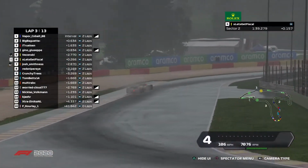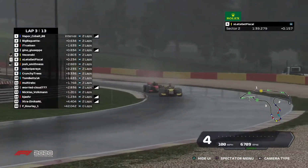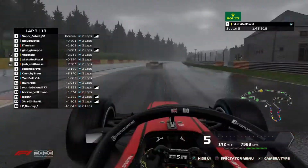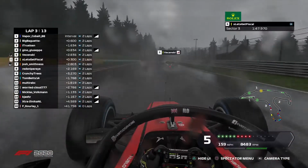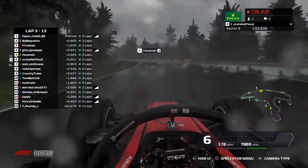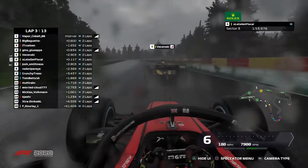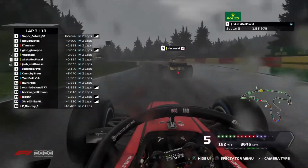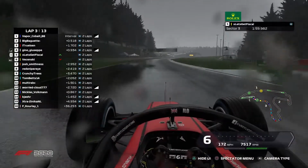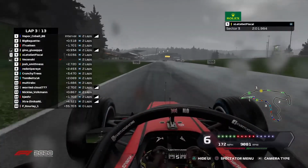As we see, Let's Get Fiscal right on the back of his teammate Vicensky. Head in the cockpit with Let's Get Fiscal to see if he can get this move done, and the visibility is just poor. The rain's really coming down. Vicensky goes a little wide, and Let's Get Fiscal is able to get the pass done.